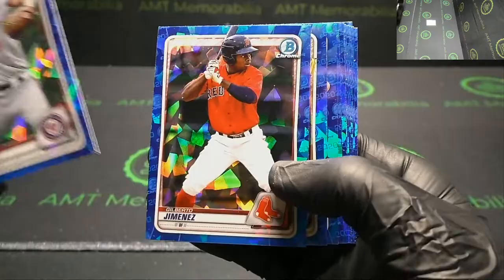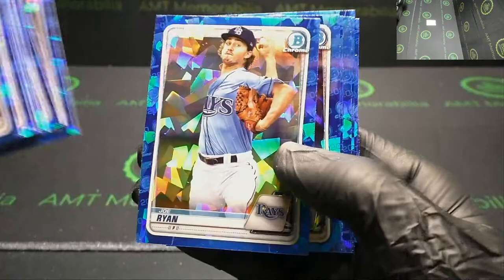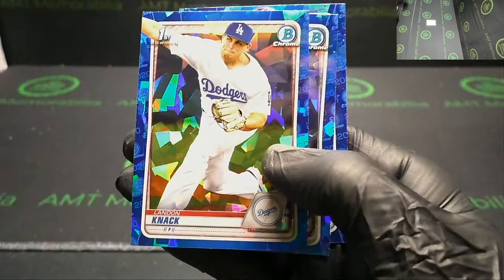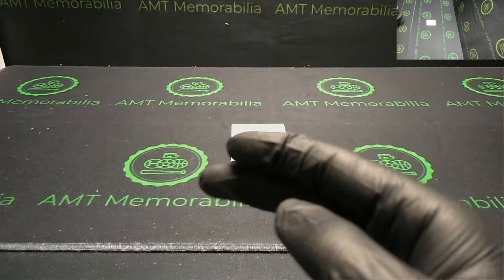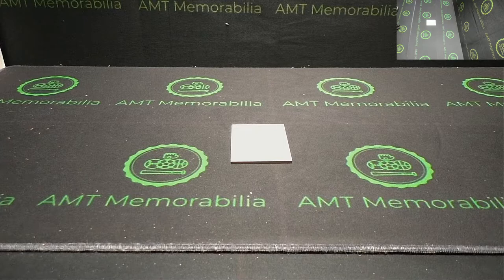Jackson Rutledge, Alberto Jimenez, Marco Luciano, Tekoa Roby, Matthew Liberator, Quinn Cotton, Joe Ryan, Blake Rutherford, Jesse Franklin, Travis Swaggerty, Landon Knack, Luis Gill, and the final card of the break, right at the very end, Chris, Drew Romo. Last card. All right, folks, that's the break. Do a quick recap.